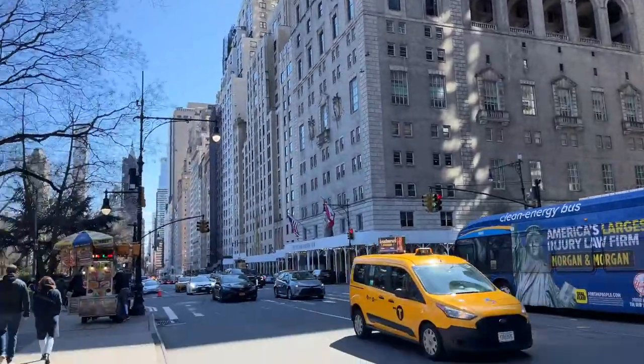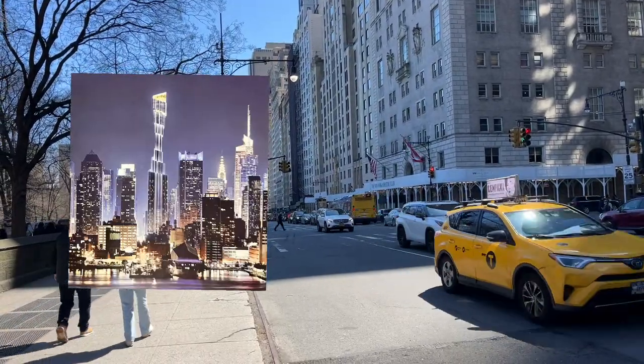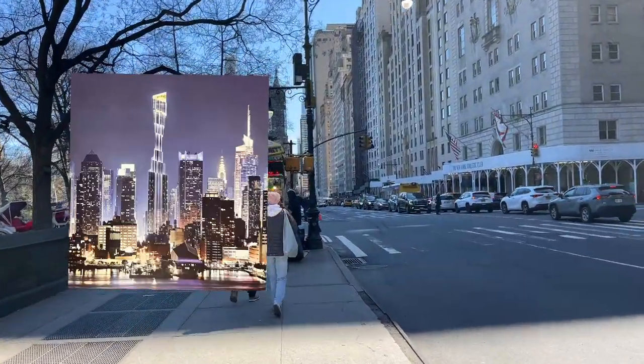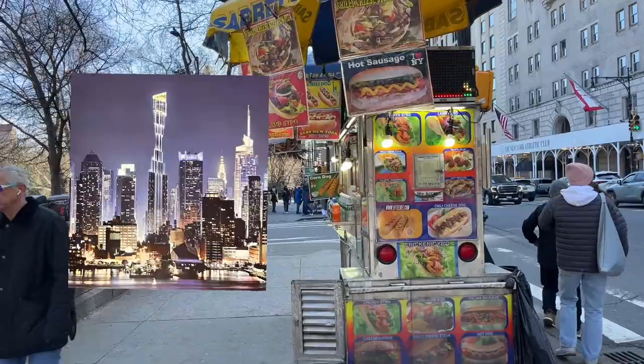Now, I'll try to throw the picture on the screen just so you can see what it's going to look like. If you look to the right-hand side of your screen, that's it. It's called The Torch. It kind of resembles what you would see in Abu Dhabi, Dubai, very Middle Eastern. It's pretty cool.